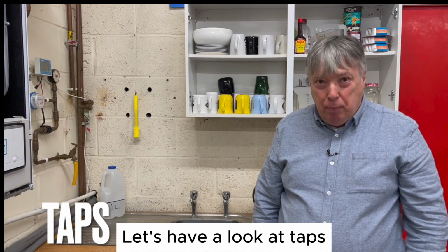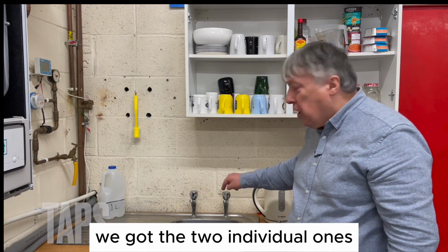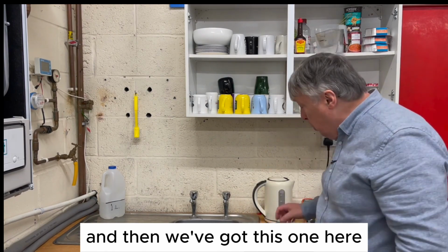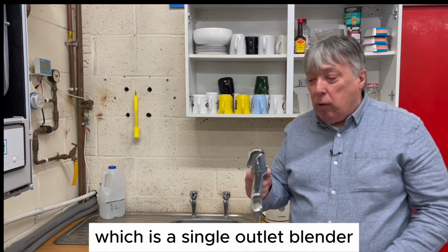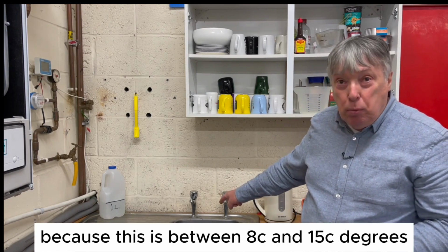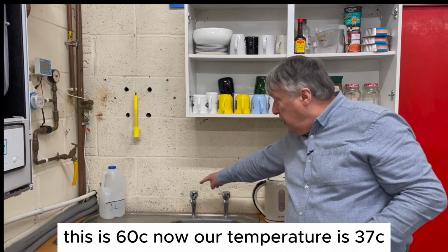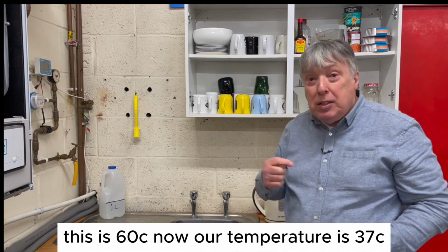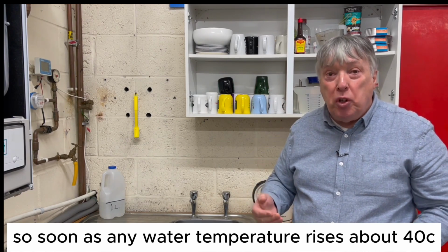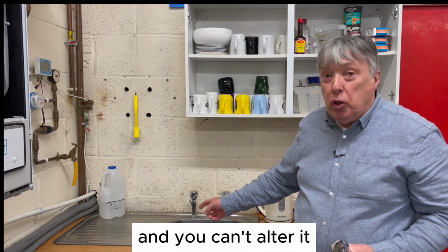Let's have a look at taps. We've got two types. We've got the two individual ones. These are favoured in the United Kingdom, and the Americans like it as well. And then we've got this one here, which is a single outlet blender. Now in Europe, these aren't allowed because this is between 8 and 15 degrees. This is 60. Now our temperature is 37. So as soon as any water temperature rises above 40, 45, a lot of people will find that too hot and you can't alter it.